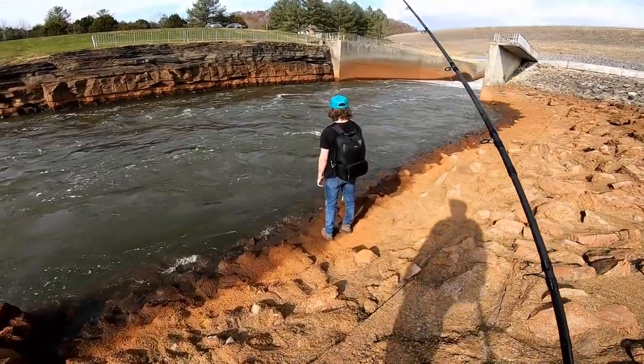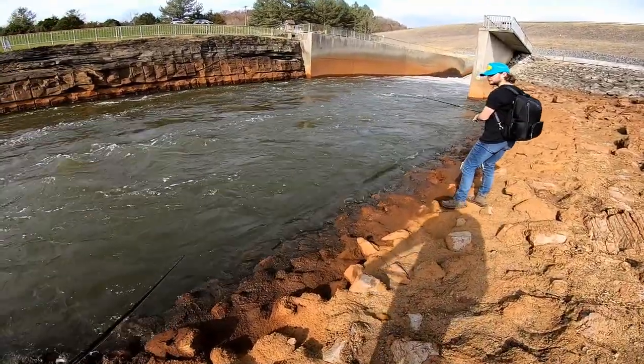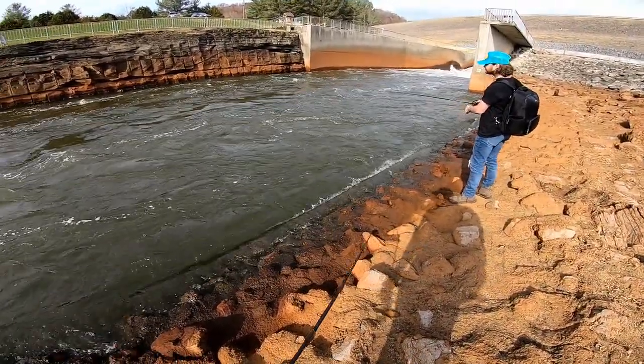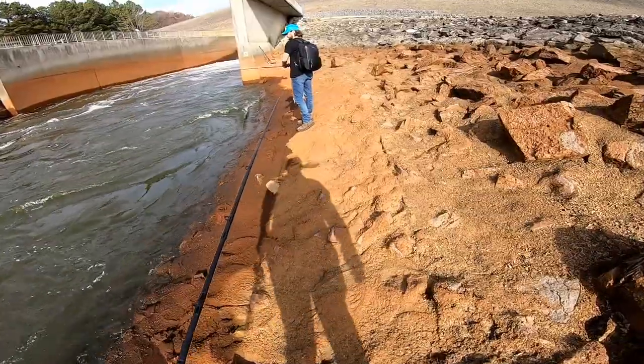Okay. Try walking up the bank. It might just be tension underneath the rock. Yeah, they seem to be like right here. You can see there's a little bit of dead water for them. That's where all those shad were anyway. Yeah, I guess just keep walking up and see if you can get it. Still hung?